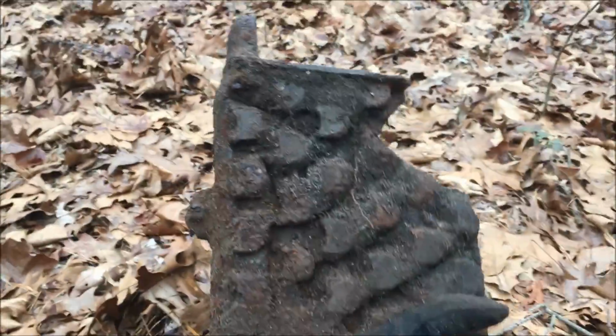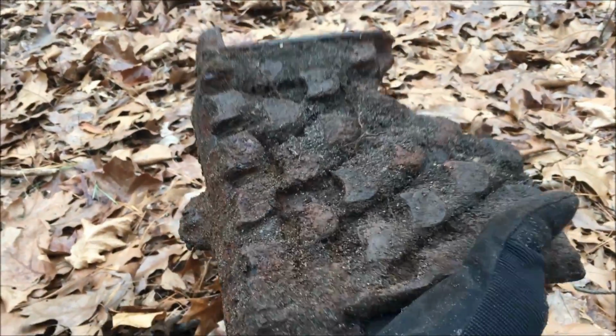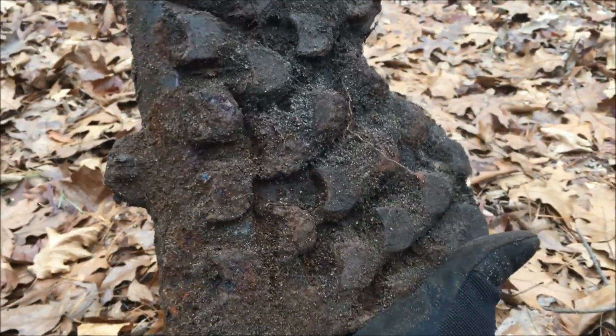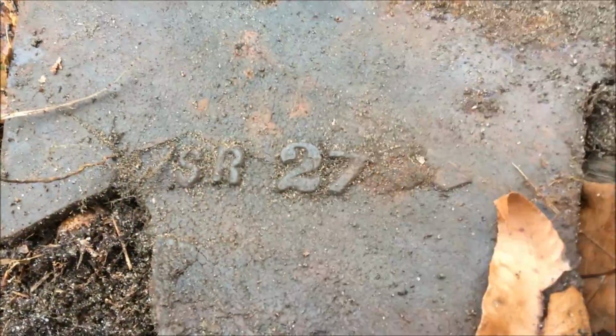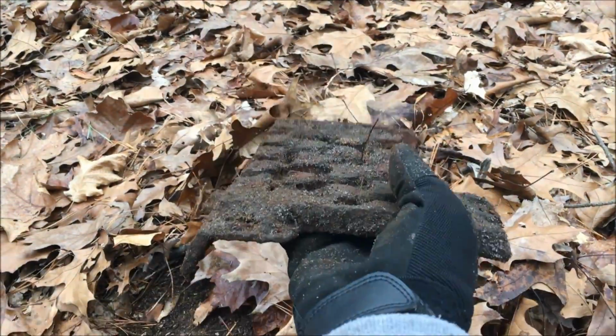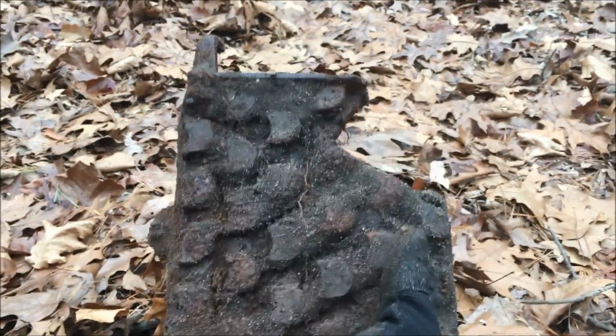Holy cow, look at this big thing. This is solid iron. It's really heavy. You can see it's got this strange relief front on it. It sounded terrible, but it was shallow and I wanted to dig it. There is a marking on the back. SR27. I think it's like a door to maybe an old furnace or something like that. Part of maybe a stove. It is super heavy. This thing probably weighs 6 pounds.